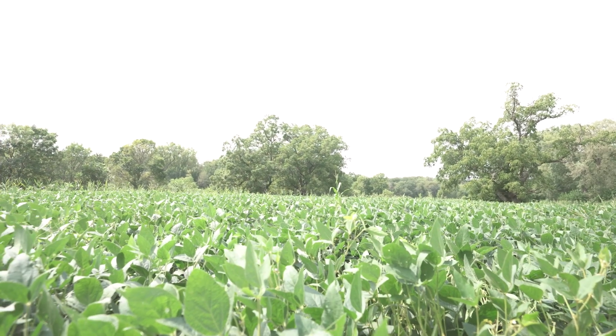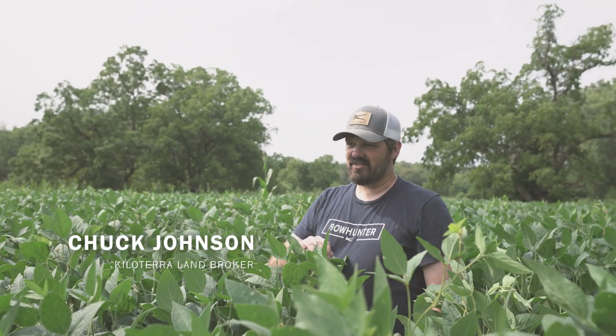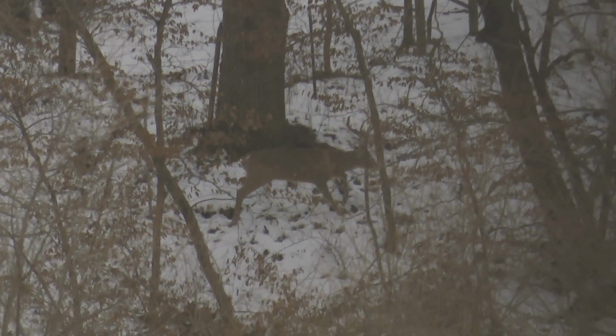So we're standing here in the middle of a bean plot, and yeah, you heard me right, I said standing. These are incredible. This is the first time we've had beans on this farm, since I've owned it. The reason we put these in this year specifically is last year I had my kids out here hunting late season, and it seemed like we had a lot of deer on the farm in general or around it, but they just weren't concentrated.